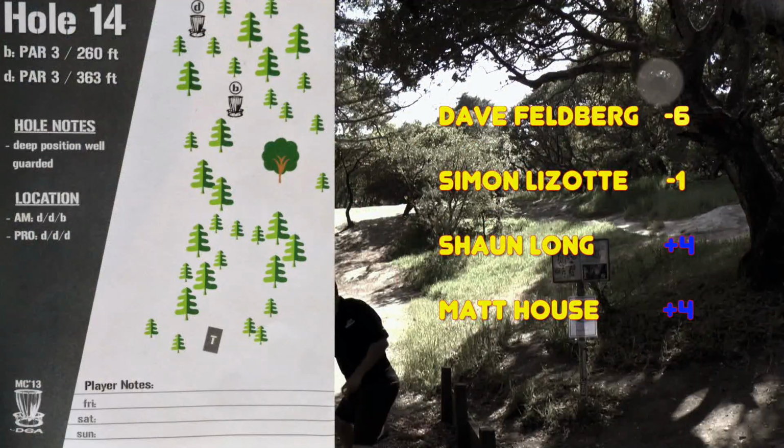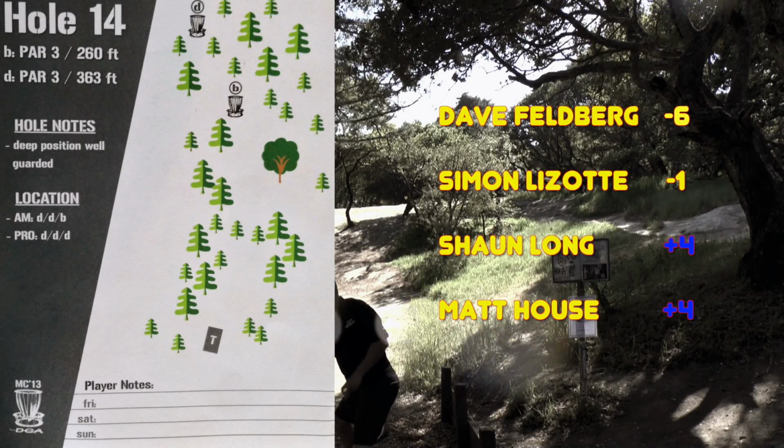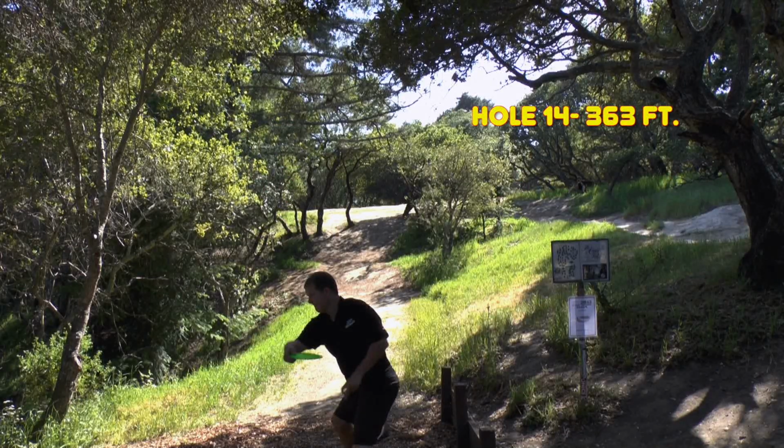Matt tapping in there. Bogey for Sean and Matt, but no doubles. That's solid. And really nice pars from Dave and Simon. It really does play like a par 4, so that's almost like 2 birdies and 2 pars. Against the rest of the field, absolutely.